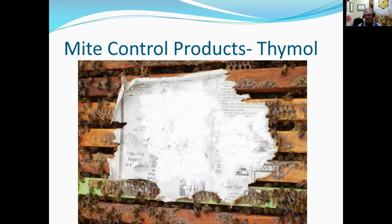Since then, we've come up with a method of delivering oregano. We mix the oregano, which is from plant oregano, with glycerin, and then we soak it in a pad, a shop towel actually, and put it on top of the colony. 90% effective with that one. We keep putting it out there, hoping that this gets picked up somehow and we're able to get the product registered so you can be using it in your colonies.